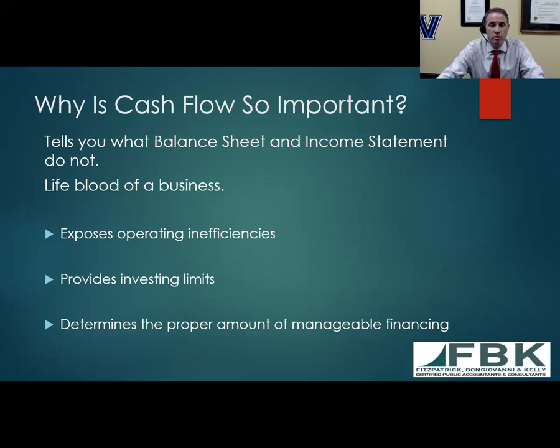When banks look to lend, they rely heavily on the cash flow statement because it gives them comfort as to how much they feel comfortable to lend and how much collateral they will need.